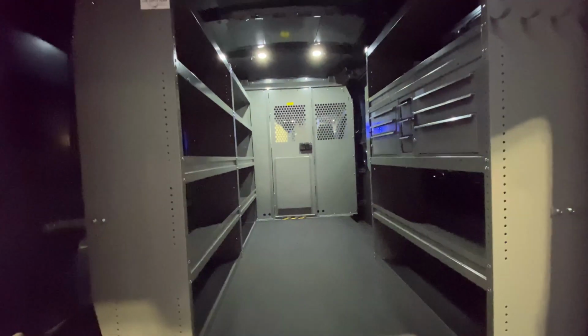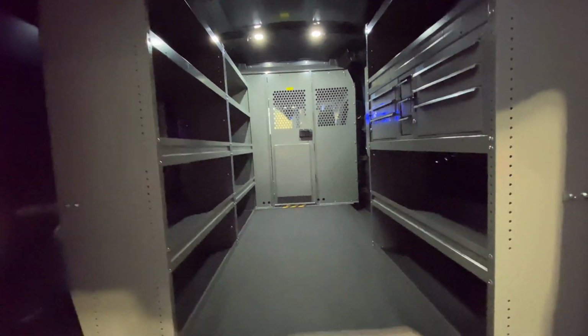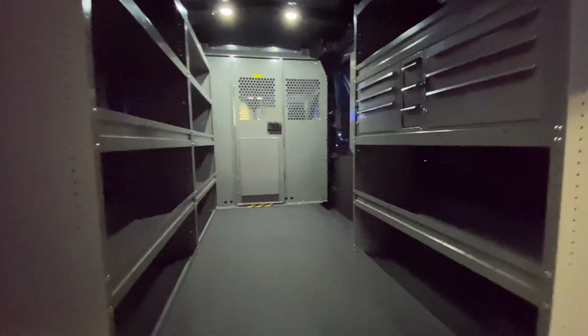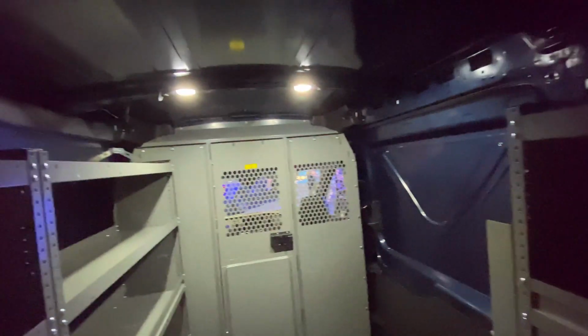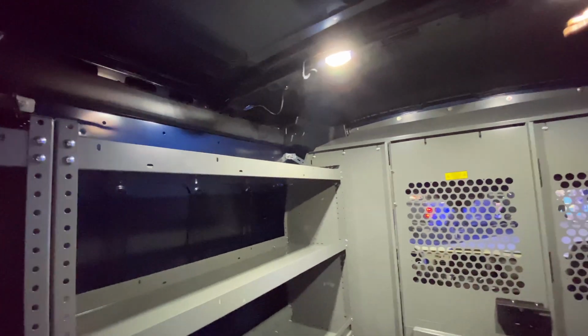Now, the Ram one that we looked at was not put together. It was pretty much just the shell. Ford's done a little bit better with trying to display the vehicles and what they're able to do. So you've got very nice shelving in here. These LED lights are worth mentioning because these are very bright. These are not regular halogens. These are LEDs, and it does a wonder for this interior.